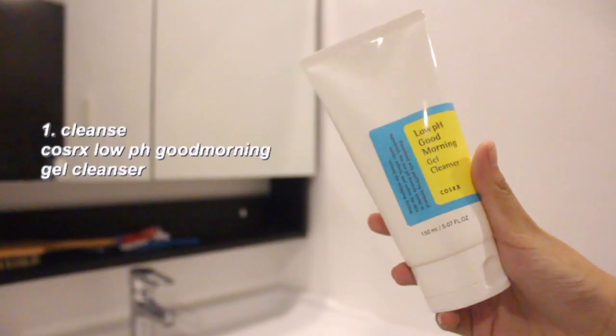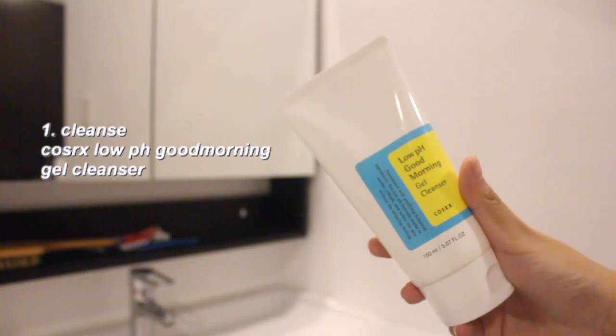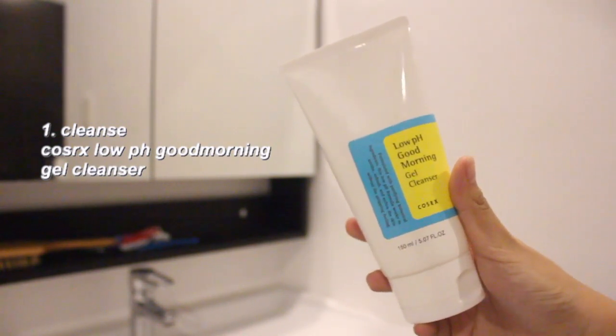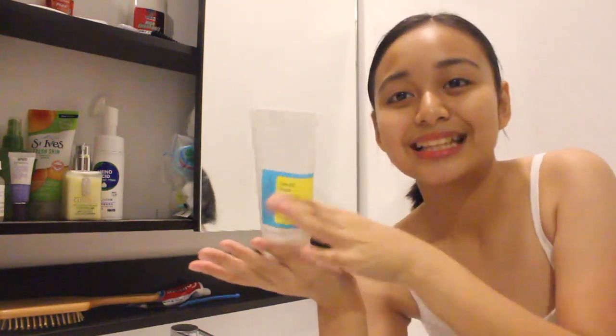It's the COSRX Low pH Good Morning Gel Cleanser, and it's really really nice for combination skin because it gently cleanses your skin in the morning, and it feels so nice sa skin. Sobrang saya and sobrang sarap ng consistency ng cleanser na to in my skin, especially in the morning. So 10 out of 10 would recommend this cleanser.